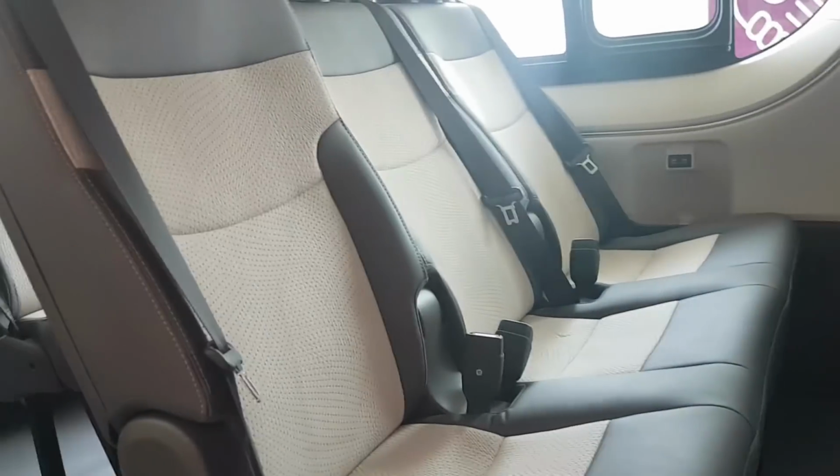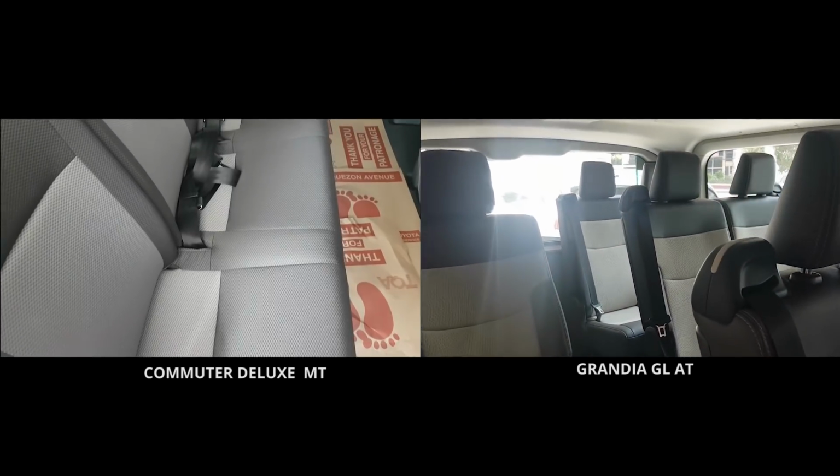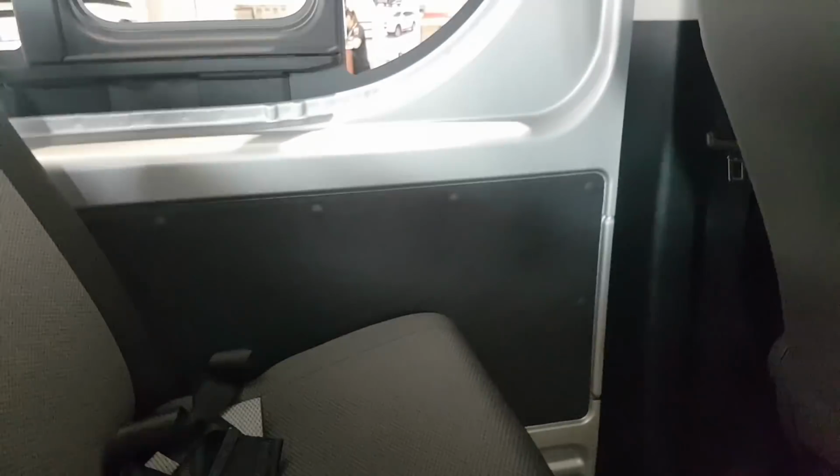On the GL, the seats are a mixture of leatherette and fabric. On the Commuter Deluxe, it's all fabric. The USB ports have also been deleted. Also, as part of the cost-cutting theme, you can see bare metal inside the vehicle.